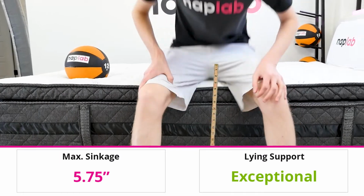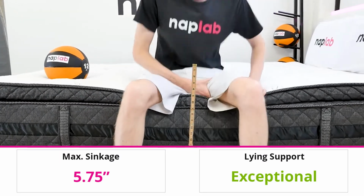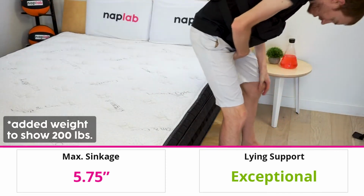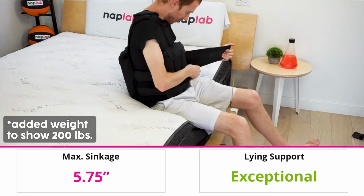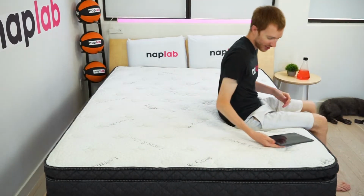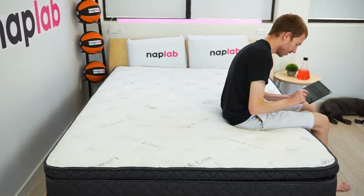First up, let's talk about sitting edge support. While sitting directly on the edge of the mattress, we measured 5.75 inches of compression. This is a considerable sinkage depth and encompasses essentially the entire comfort layer, which is 6 inches thick. In general, I want to see 4 inches of sinkage while sitting on the edge of the mattress or less.